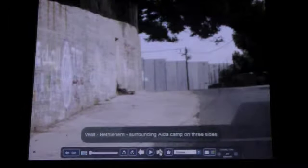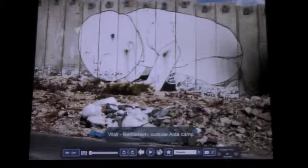This is the wall in Bethlehem, adjoining the Aida refugee camp, another refugee camp. The Aida camp is surrounded by the wall on three sides. This is painting on the wall, and you can see trash dumped from the Israeli side onto the Palestinian side.